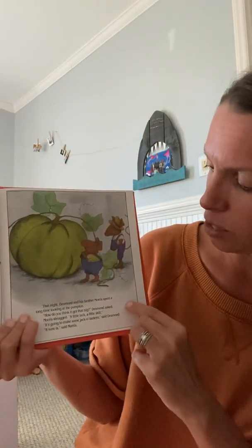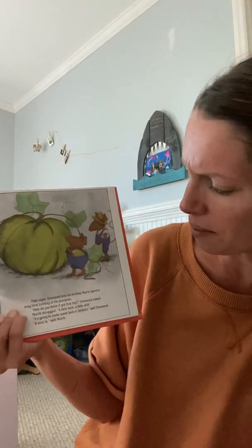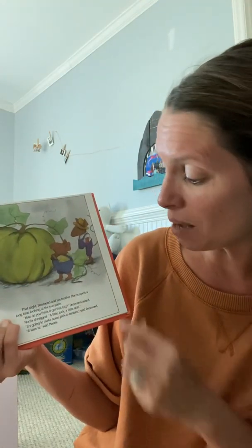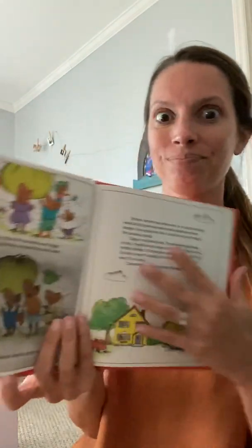That night, Desmond and his brother Morris spent a long time looking at the pumpkin. "How do you think it got that big?" Desmond asked. Morris shrugged. "A little luck and a little skill." "It is going to make some jack-o'-lantern," said Desmond. "It sure is," said Morris.